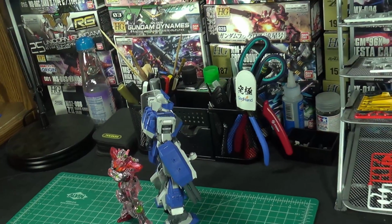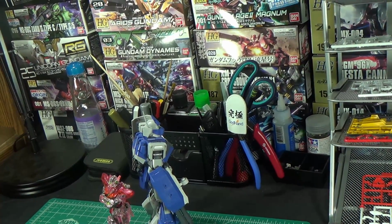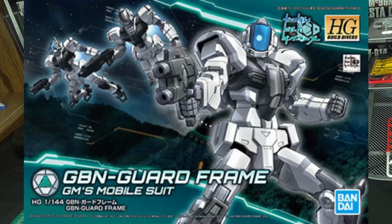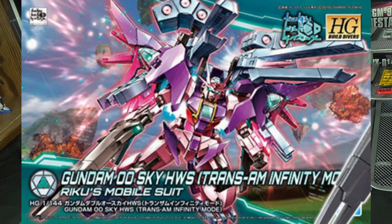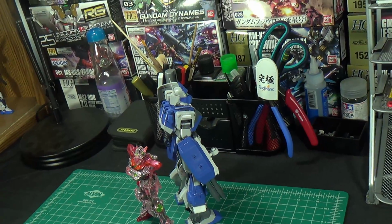Alright, that's enough future second for today, or future second for yesterday. As a parting gift, I'm going to leave you with really grainy pictures of the Gbn Guard Frame and 00 Sky Trans Am Heavy Weapon System box art. And now it's time for me to disappear into the abyss.